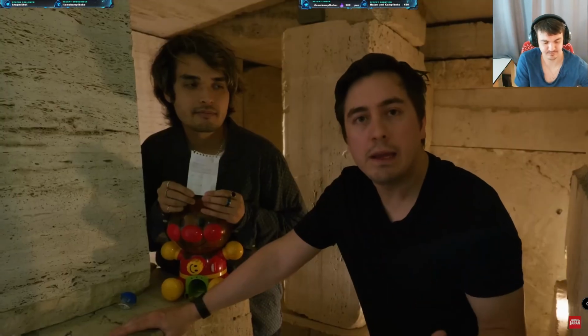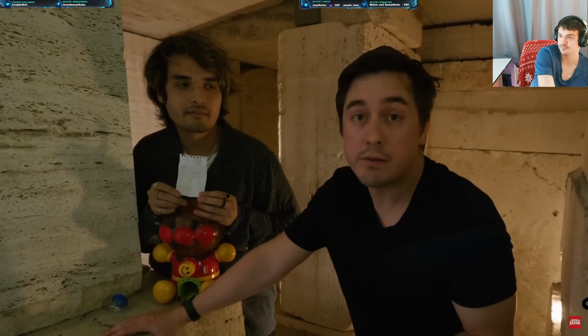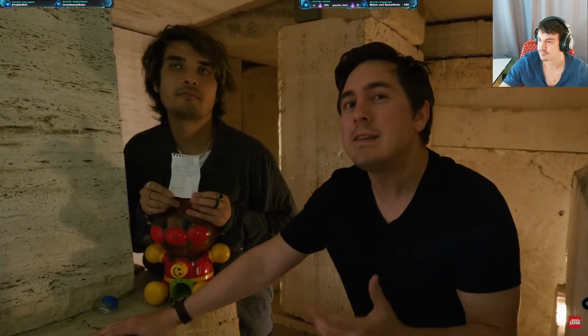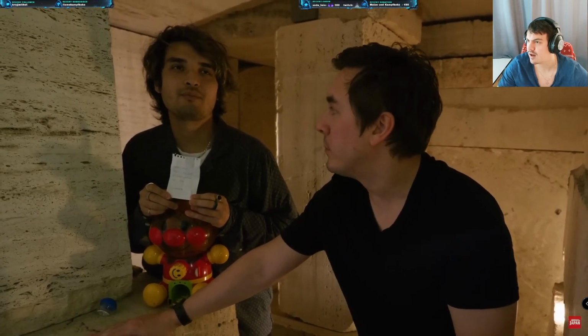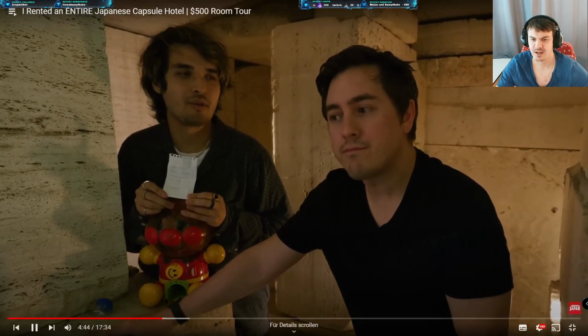Typically, the kind of wacky, crazy hotels you find in Japan, like the Robot Hotel, they're always in Tokyo, they're always in the city. And we are going to be in the mountains today, so it's going to be a little bit tricky to find somewhere. So a regular hotel or ryokan probably won't suffice.